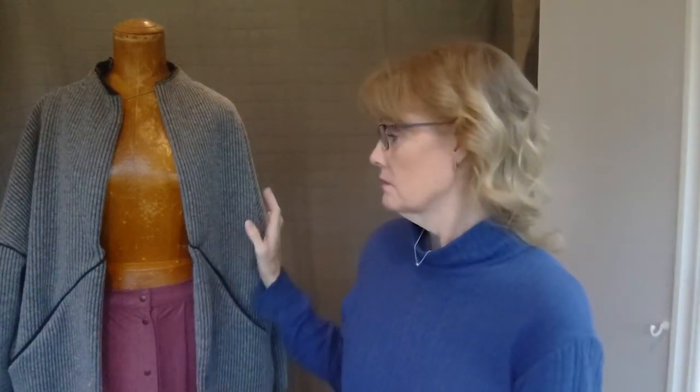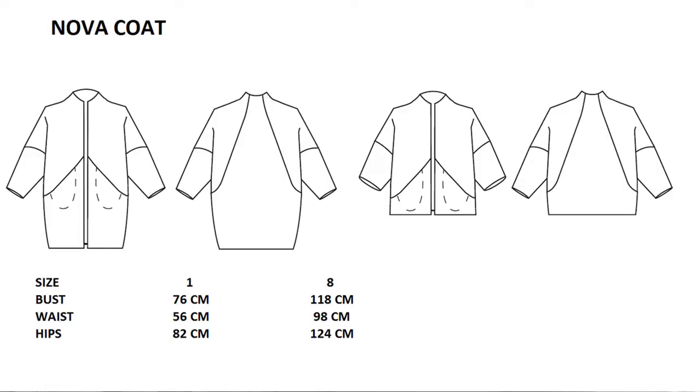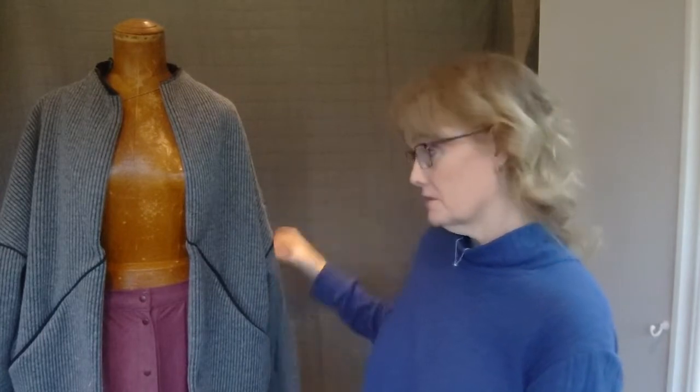But this month I will start off by finishing this. Now it escaped me again. It was called the Separa Coat from Paper Cut Patterns, and it is called the Nova Coat now. I love it so far. It is in a wool knit fabric, a chunky wool knit you can say, from Tyglagret in Gothenburg.